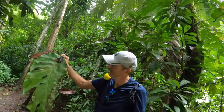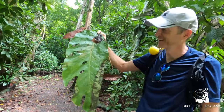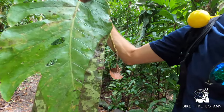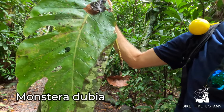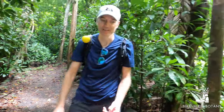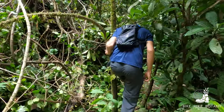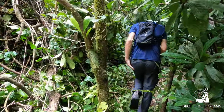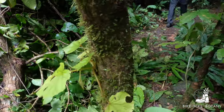Okay, so this has just fallen from the tree. Check out how big that leaf is. So this is, we're not sure, maybe a dubia? A dubia, perhaps. Beautiful. Oh, there's birds. The birds are having a party. Trail's a little overgrown, or some stuff fell last night. Now there's another begonia growing up on the side of a tree here.